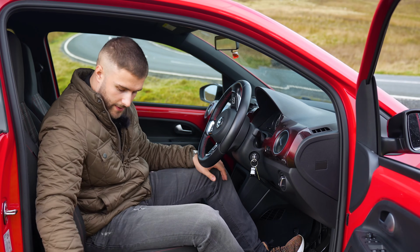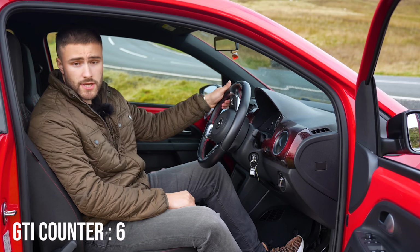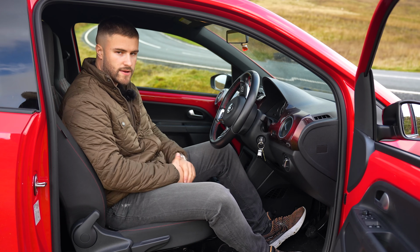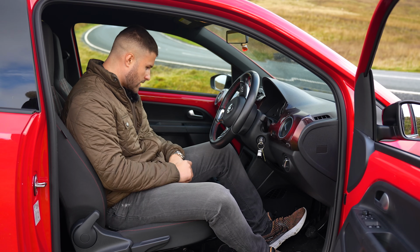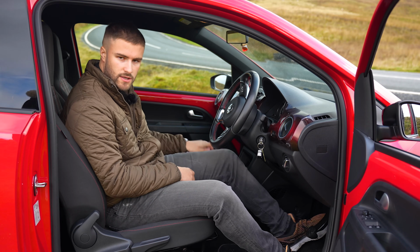So as I'm sat in the car, you get a lovely GTI side sill badge. You get a GTI steering wheel, and you also get a GTI gear knob. It's got a red GTI specific dash. The red carries on from the outside of the car into the inside, and the pedals are actually really good, lovely and grippy, so they're really hard to slip off.